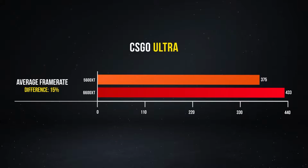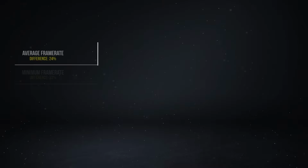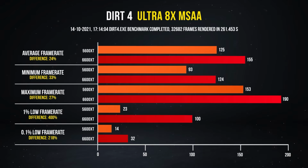So CSGO, not much is really going to be happening there because it's basically a CPU game, and I love including it in tests because it is so CPU bound. It's a really good test for testing actual CPUs because you can have the exact same graphics card and have massive performance differences just because of your processor. But a game like Dirt 4, for instance, is way more GPU bound, and the performance results you're seeing here speak to that.